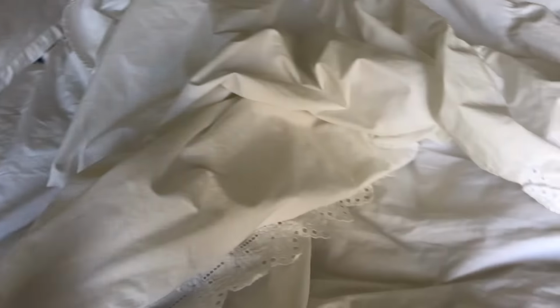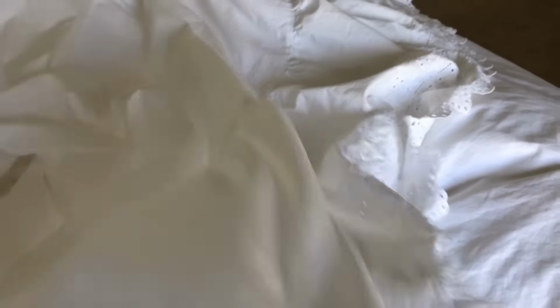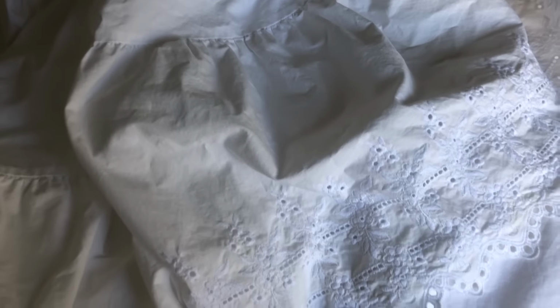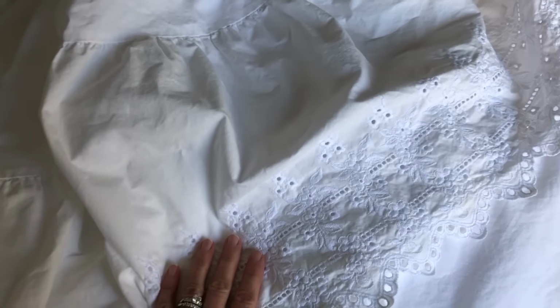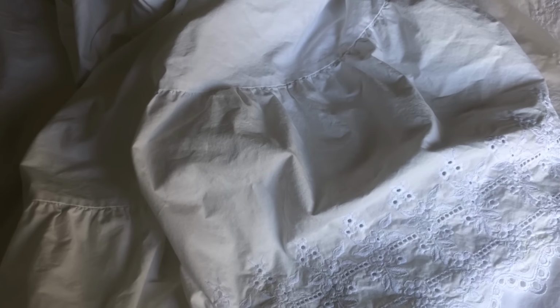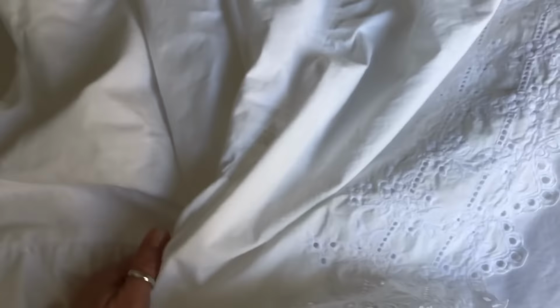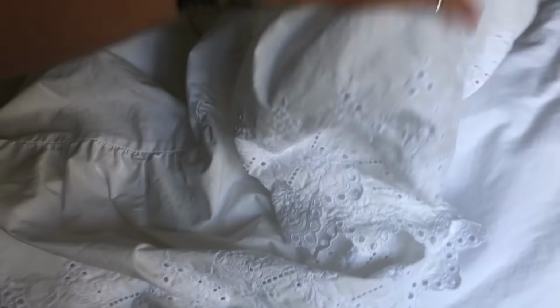Okay, so I just washed my bed skirt that I got. I actually used, lighting's really bad, I used the laundry sanitizer, and I also used OxyClean, I think that's what it was. And I also put it on the sanitize cycle. And look how bright and white it is. Oh my gosh, it's so pretty.